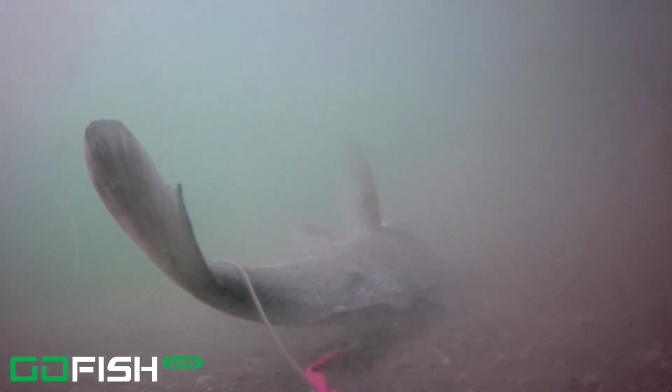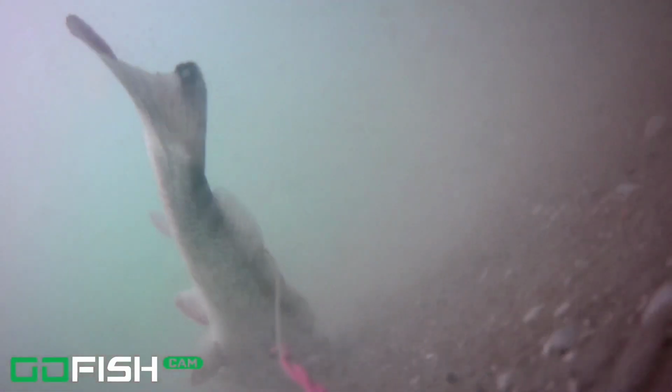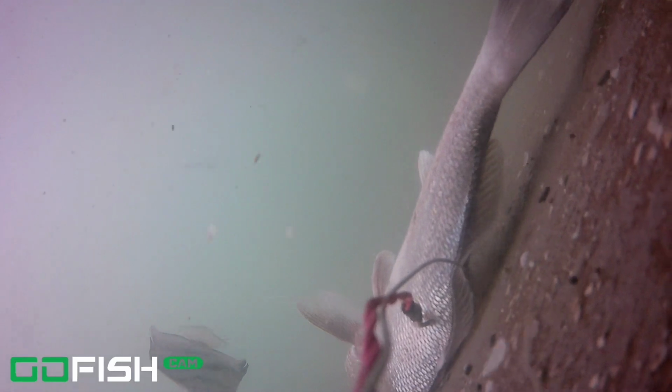But we have gotten the underwater camera rigged up for bigger shark fishing. I'm just going to have to improve some things, because these little runs of putting it near the pier is going to give me a real good idea of what I need to do on these leader systems and stuff like that. So that way when I do deploy them for the bigger baits, we're not going to run into this problem, because this is a major issue.